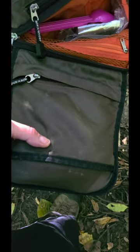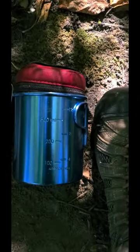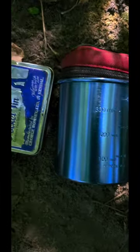And then on the outside over here, I've got a little folding knife, a ferro rod, and a Bic lighter, and lip balm. And this is so small and so light, I don't mind carrying it at all. Look at that cute little cook kit right there. When it gets folded down, it is just that big. There's my foot to show you how big it is. Cup, stove, fuel, lighter, tea, sugar, windscreen, stove.